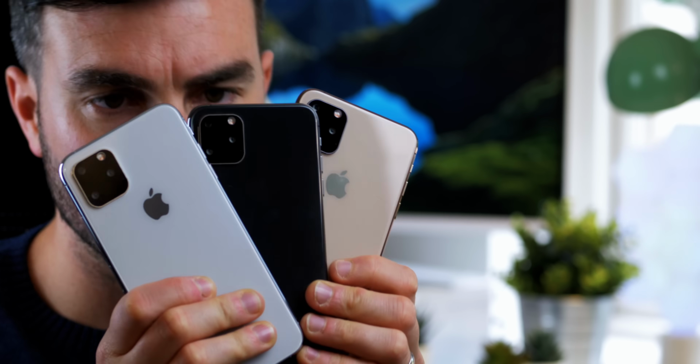Now, the naming is a tough one to pin down because, of course, we saw for the first time the Max model being unveiled, but then usually Apple uses the term Pro for a lot of their sort of superior models, with the likes of the iPad Pro and the MacBook Pro, of course. And there's also talk that the 3 names could be the iPhone 11, the iPhone 11 Pro, and the iPhone 11 Pro Max. Too many words in a name, really, for me.